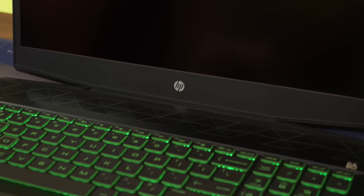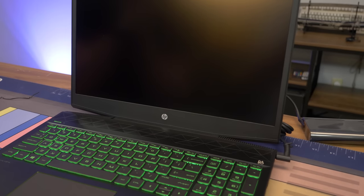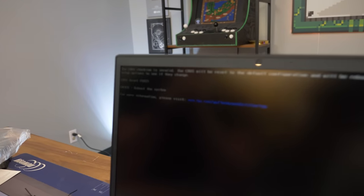HP, please. We love you so much. We must pray to the Hewlett Packard. Maybe okay. It's so dead. Has the screen done anything? What in the CMOS world? Checksum is invalid. It'll be reset.